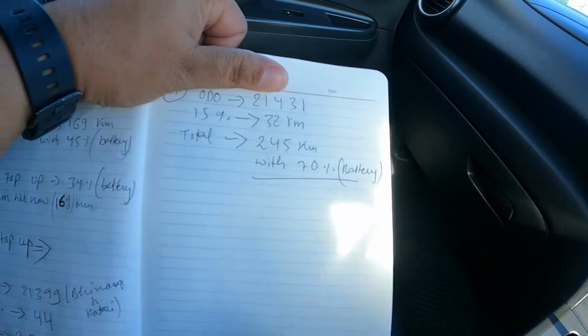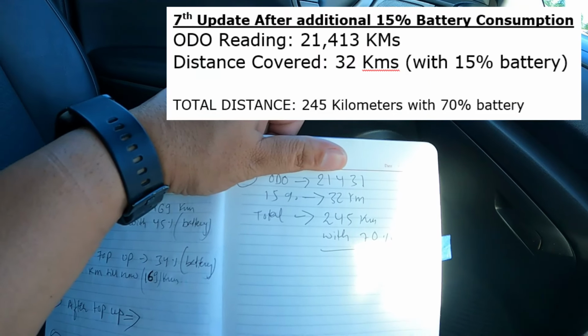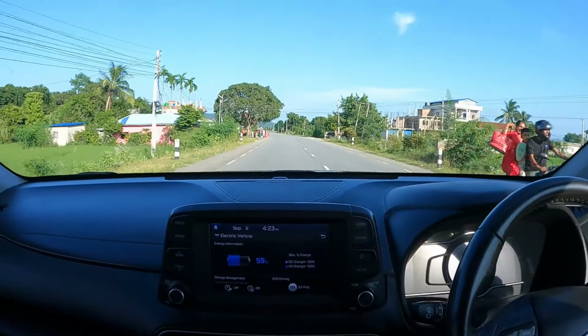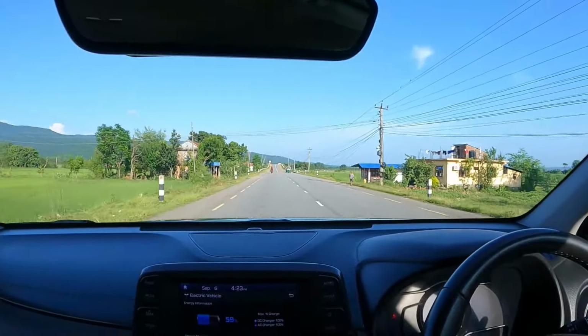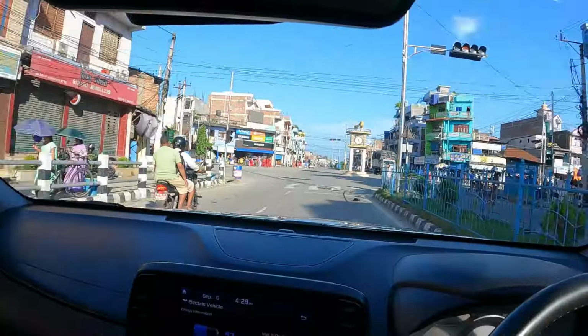So the update is, with 15% battery this time I did 32 kilometers, and in total I have done 245 kilometers today with 70% battery. This is Gai Ghat town for you all.